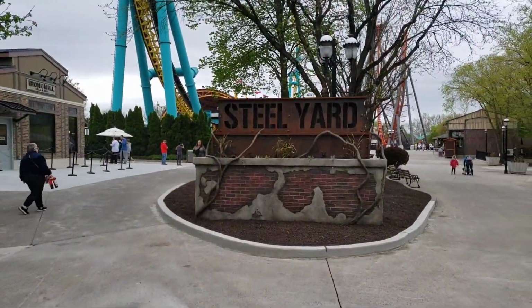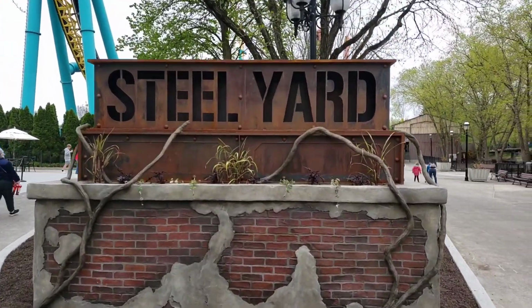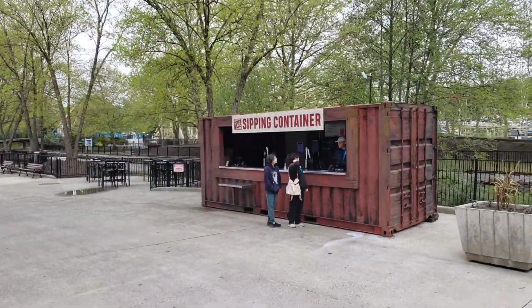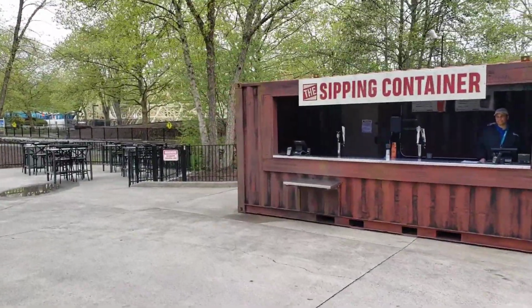Even before you get to Iron Menace, the area in front of the coaster has been rethemed to the Steel Yard, and they've incorporated Possessed into this area as well. First things first, you notice that there is a new bar over here to the right called the Sipping Container, which, funnily enough, is inside of a shipping container. I love the pun.